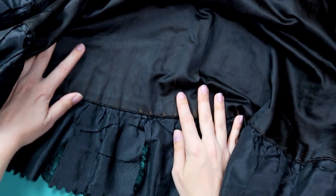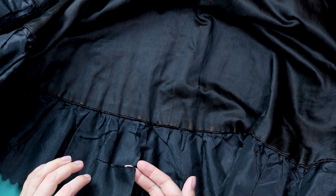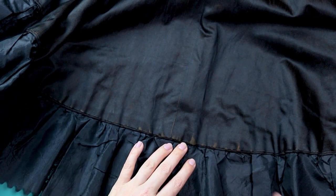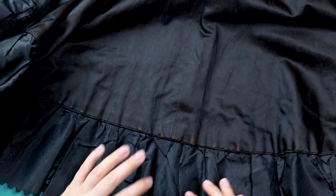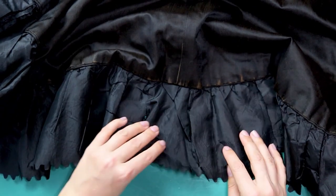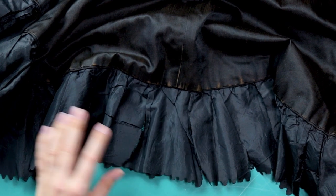We've also got this ribbon trim at the bottom. You can see it's silk ribbon. You can see where it's just kind of starting to disintegrate with time. For the most part, it's in pretty good shape. You can see that it's pleated in a bit to give it that kind of effect. And then it's also scalloped at the bottom. And you see some of the scallops have kind of disintegrated, but it gives it an interesting scallop effect.